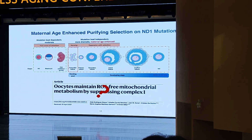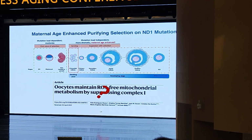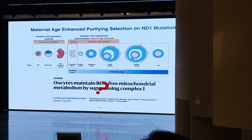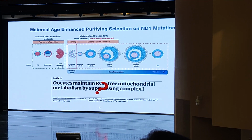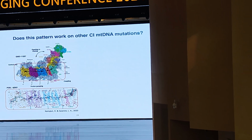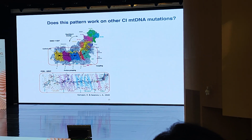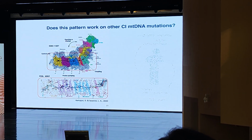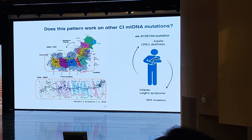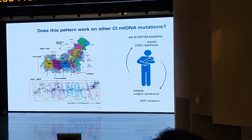So then we want to know whether this phenomenon is unique to the specific point mutation in MD1, or can be widely adopted in other mutations. So we choose another point mutation that is completely distinct from the MD1 point mutation. We choose one mutation in MD5, which is located very far away from MD1 in terms of the complex 1 structure, and the molecular pathogenesis is also completely different.